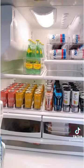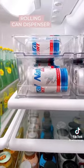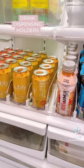Now for our drink fridge. Again, those same long skinny bins and these rolling can dispensers to bring things to the front, as well as these drink dispensers to keep things organized.